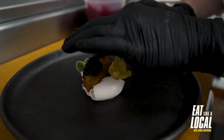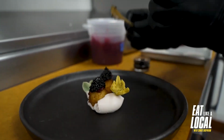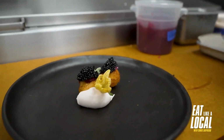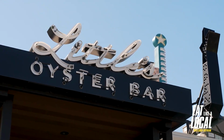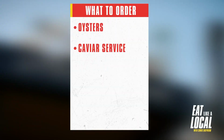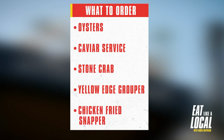This is a place where you should come and experience this on a Sunday evening, right? You should experience it on a Tuesday or Wednesday night. And I think that's the beauty of this restaurant. It doesn't matter what day you're here or what time slot you're in. It's good. So what should you order here at Little's? Oysters for sure. Caviar service, stone crab claws that are coming out of our local waters. That grouper, no matter what the set is, that grouper's cooked perfectly. The chicken fried snapper, perfect.